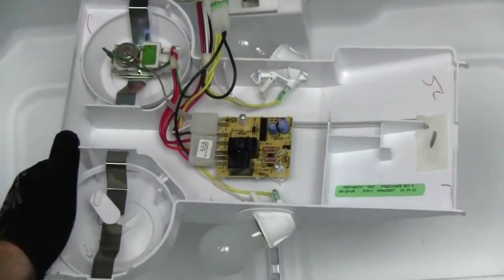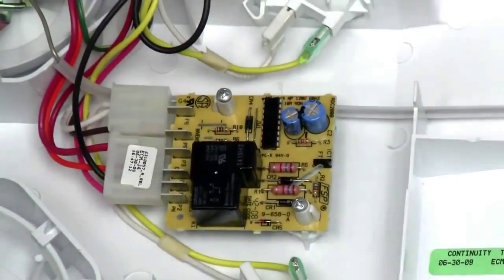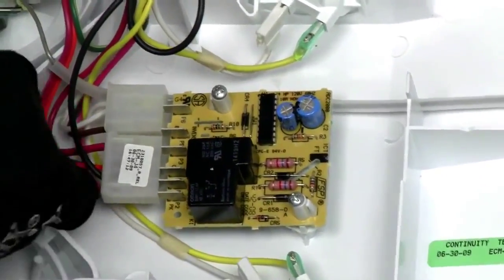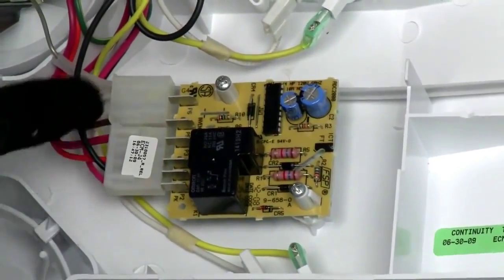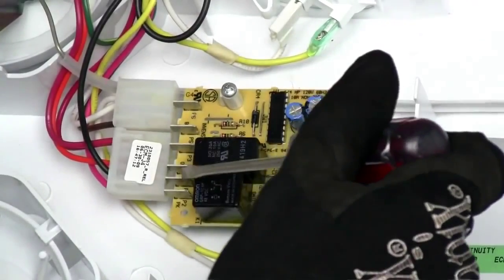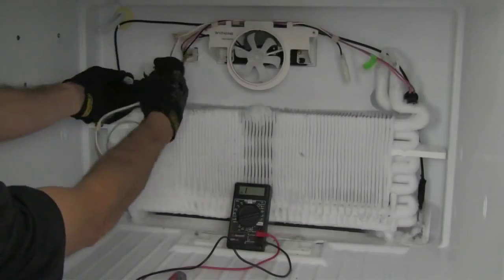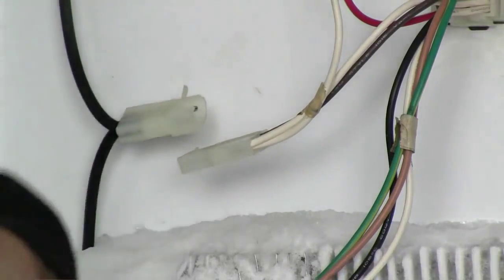The circuit board style of defrost timer is a little more complicated to trick into a defrost cycle, so I'm not going to explain that. But you can see me do it on this video. Doing it wrong will definitely destroy the timer even if it was fine before, and if you're not careful you can be electrocuted. The last and least likely to fail is the heater itself.